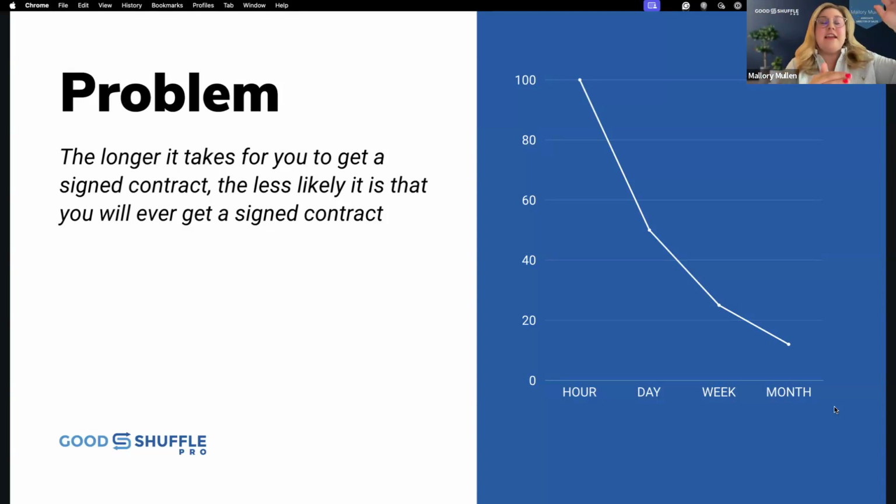Similarly here, yes, you may be loading in at other event sites. Yes, you may be talking to another client. Yes, you may be juggling operations. But that one pickup of the phone call, even if it's to say, hey, Mallory, I am in the middle of loading in for an event. I would love to spend 5 minutes right now learning a little bit more about what you're looking for so that I can work to get to your proposal.